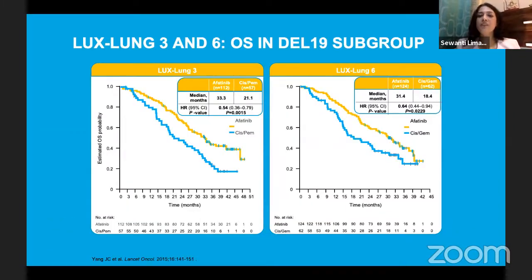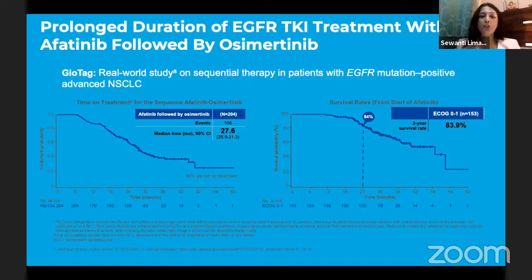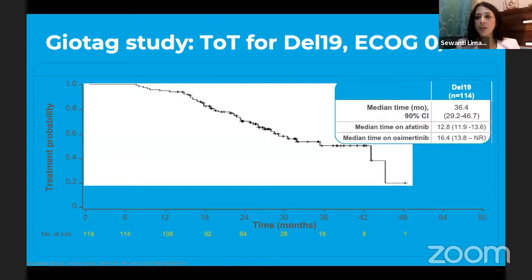And we have this second generation with afatinib, where we know that there is a provision to move on to the second line therapy, if at all the patient were to develop resistant mutation in the form of T790M. You keep the third generation for the next line. And we saw the Geotag study enhancing survival in this situation, wherein you can really move the second generation up.